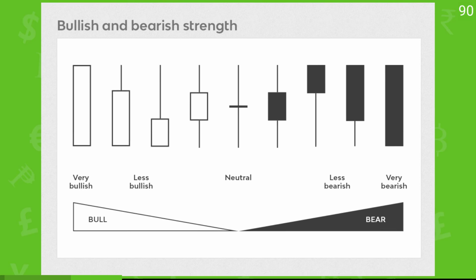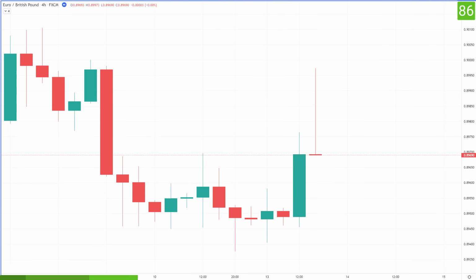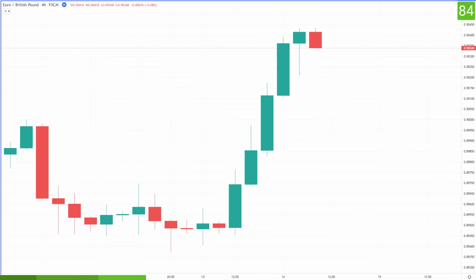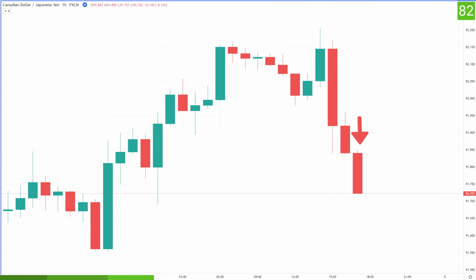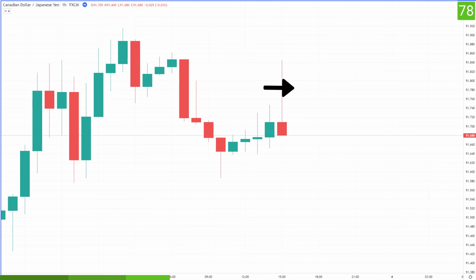The size of the candlestick body tells you how strong the candlestick has moved. A large green body indicates that the buyers are the dominant market participants. A large red body shows that the sellers are dominant. A small body shows an equilibrium between the two sides.